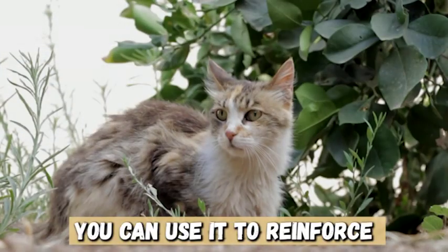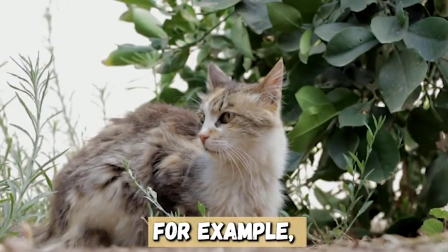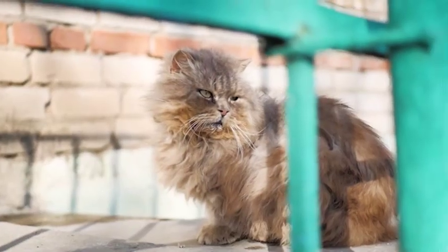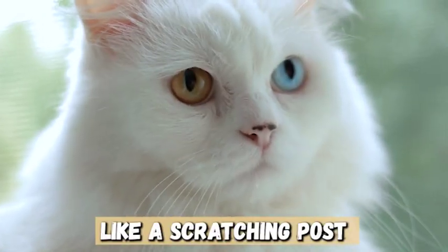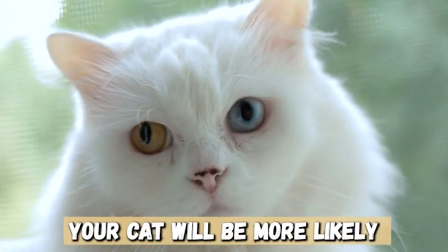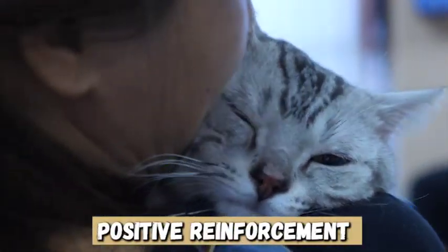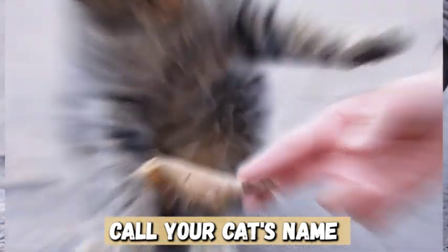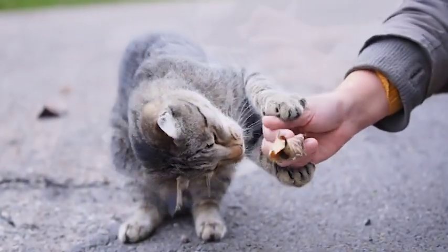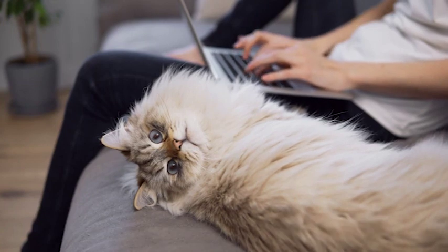You can use it to reinforce good behavior and discourage bad behavior. For example, if you want your cat to stop scratching the furniture, you can offer them an alternative, like a scratching post, and give them a treat when they use it. This way, your cat will be more likely to use the scratching post instead of the furniture. You can also use positive reinforcement to train your cat to come when called. Call your cat's name and give them a treat when they come to you. Over time, your cat will learn to associate coming when called with rewards.